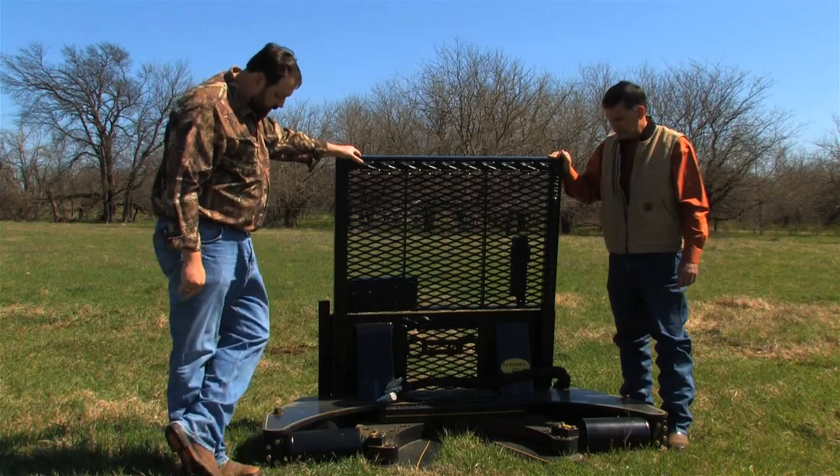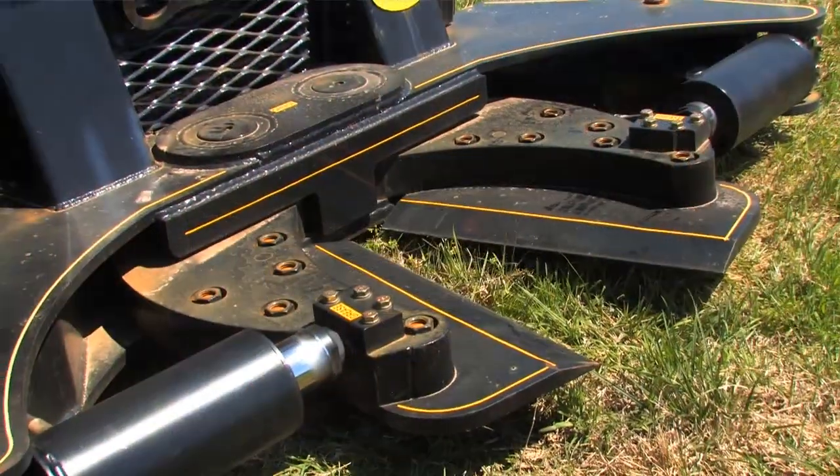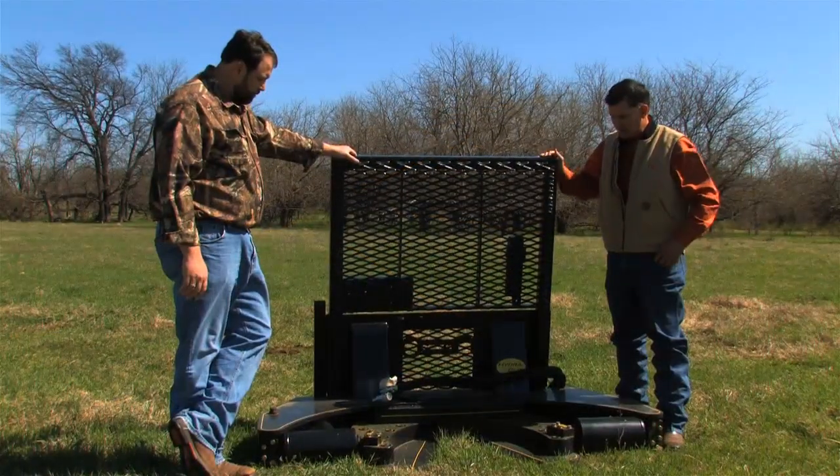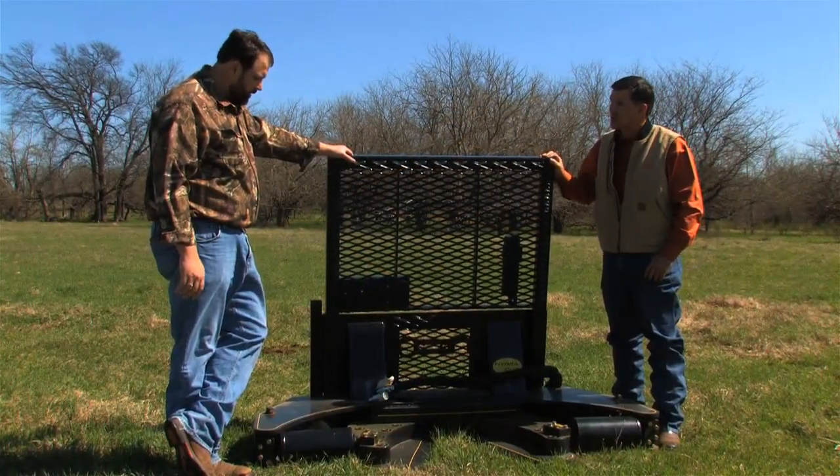Man, those are some big old hydraulic cylinders. They're massive. They have to be. You can imagine as tough as these trees are. Yeah. As hard as the wood is to be able to clip that off, it takes something with a lot of hydraulic power.